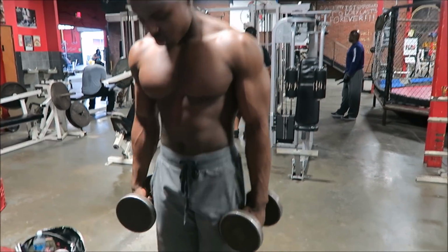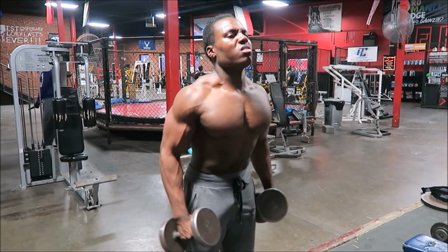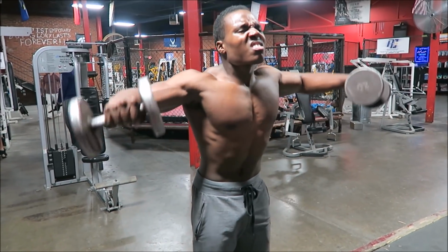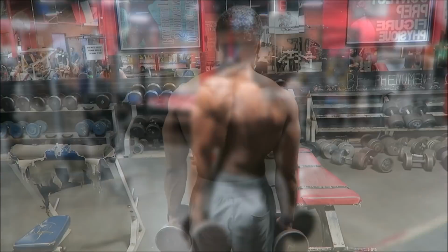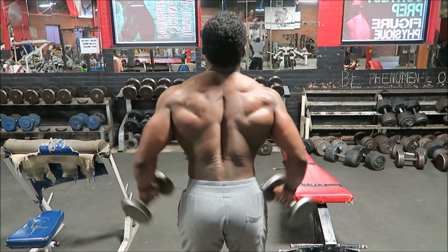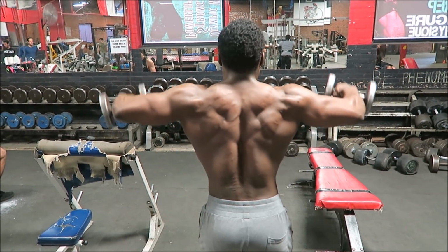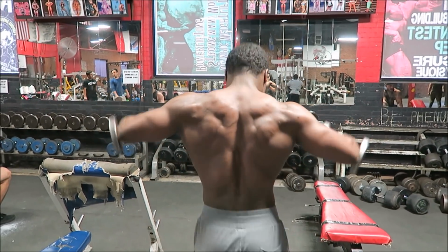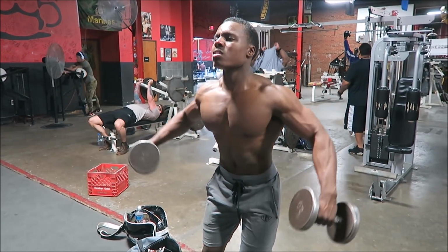This is something you can do with machine work, cable rows, machine rows, and isolation movements. So what you guys just saw is that I did a set of 20 with the weight that I can do for a set of 20. After that, guys, you literally rest just 10 to 15 seconds, and then you just go do a burnout. You go to failure, and you're going to do 3 to 4 clusters. So it's pretty much just one big set, but it's in 3 to 4 clusters. So you pick a weight that you can do 15 to 20 reps with, then you rest 10 to 15 seconds, and then you just go to failure. Then you rest 10 to 15 seconds, you go to failure again, rest 10 to 15 seconds, go to failure again. You can do this for 3 to 4 total sets.